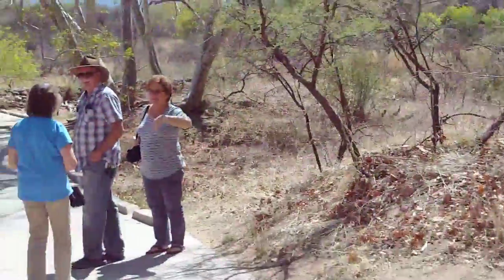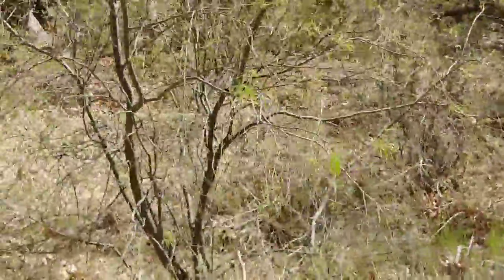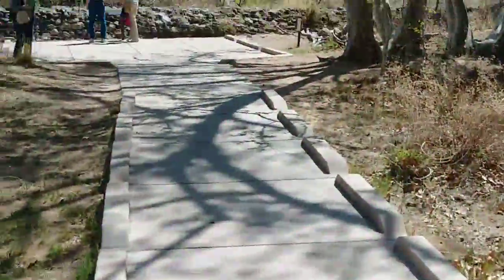We have a home at the base of Mount Rainier. Yeah. We spend 6 months of the year down in Tucson, though. We're now taking a 3-week journey back to Washington.